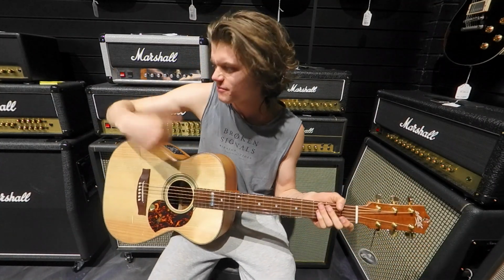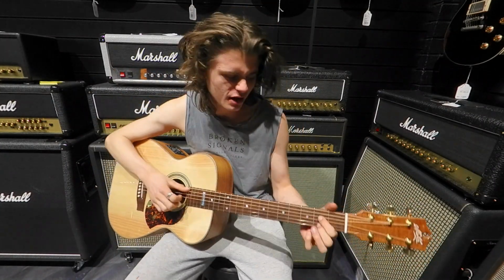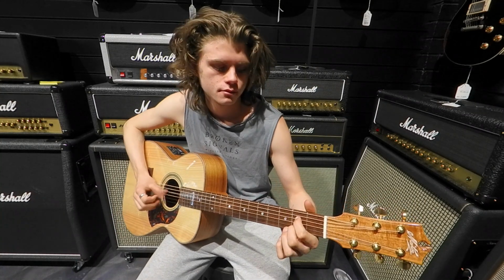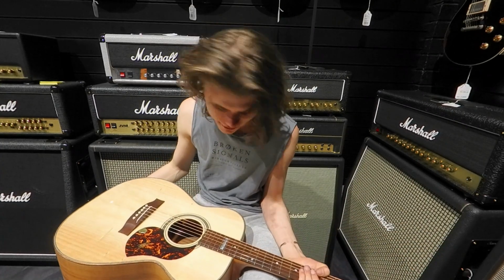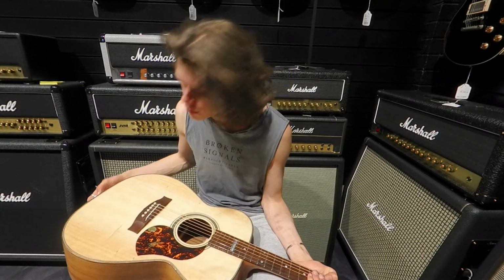It's tricky to play without a thumb pick, I find, but that was a good enough take. This is an amazing guitar, though. Tell me, what do you like about that guitar?